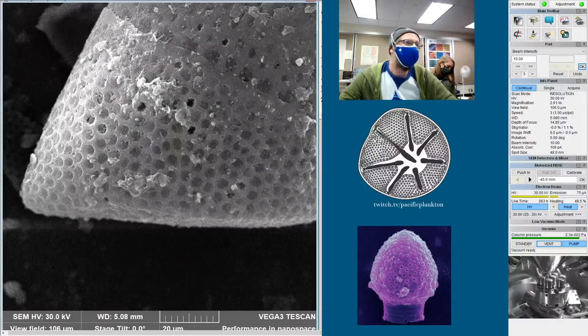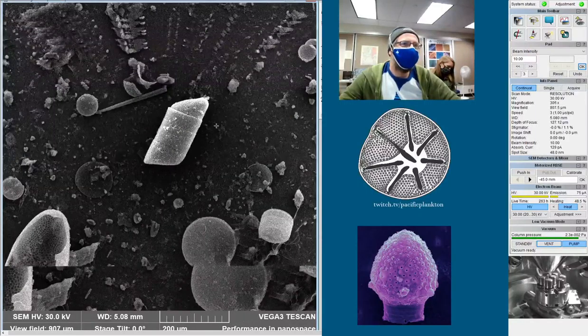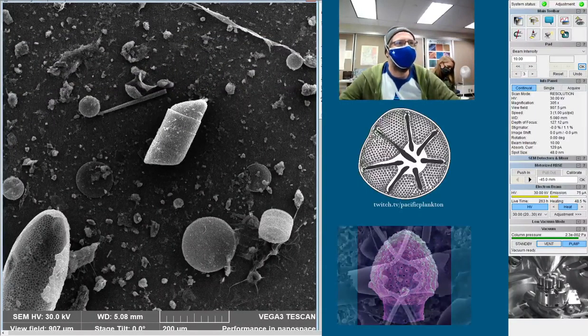Yeah. That is an isthmia, and a little one, relative to the ones that we normally see.